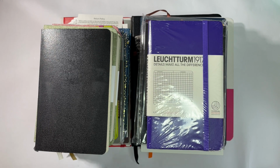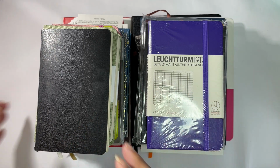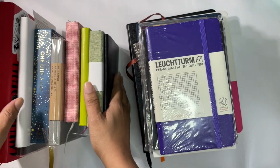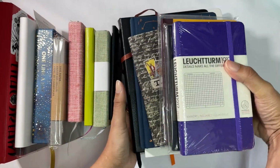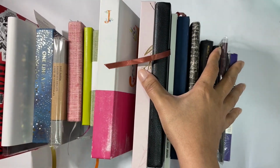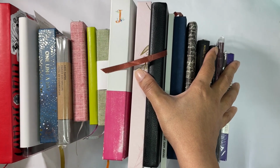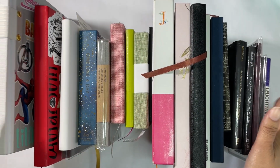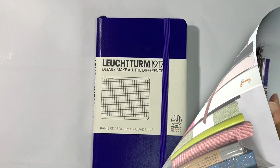As you can see, I have quite the stack, so let's jump right in and I will tell you what I will be using all of these journals for. Some of them you have seen already, some of them are new, and some of them are carryovers. So yeah, let's jump right in.